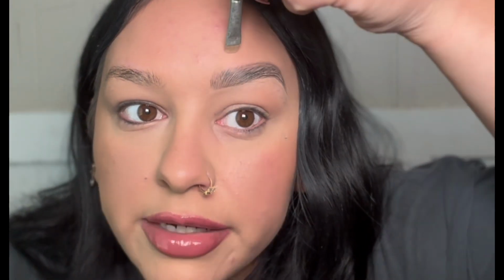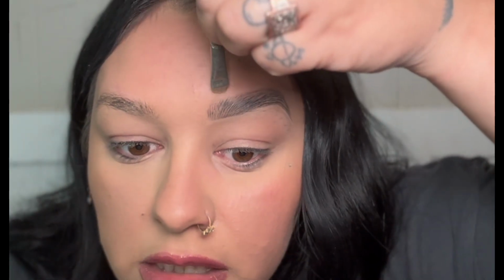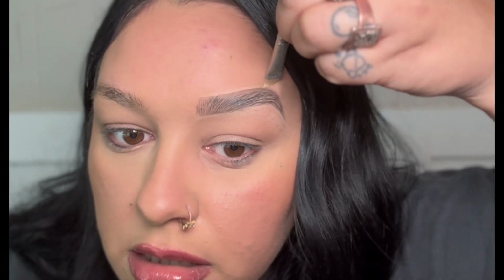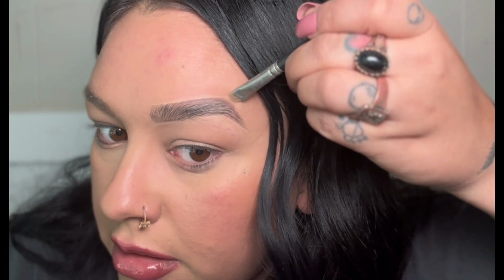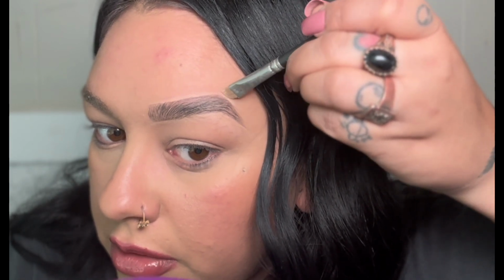So then on the very top, you do the same thing with the top part. All you're going to do is go in. I like to go in from the top. I feel like I can see a little bit better. And just tracing where the top of my brow naturally is. I go straight across, I turn my head, and I'm going to go down.